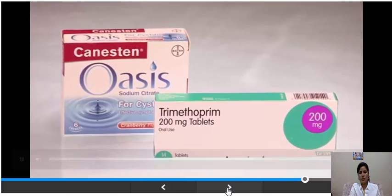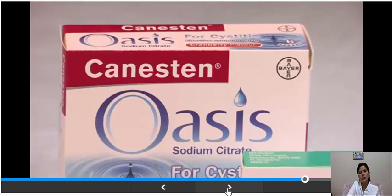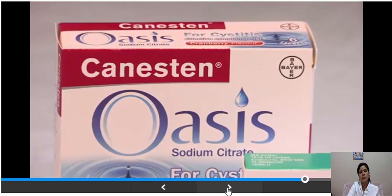Cystitis is relatively easy to treat with a prescription-only medicine called trimethoprim. You should not use trimethoprim if you're pregnant, may be pregnant, or have kidney problems. Canesten Oasis sachets are an over-the-counter alternative treatment for cystitis. They contain sodium citrate and work by making the urine less acidic. This reduces the discomfort when urinating.